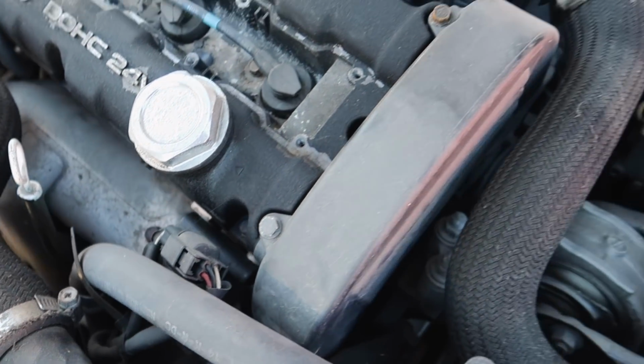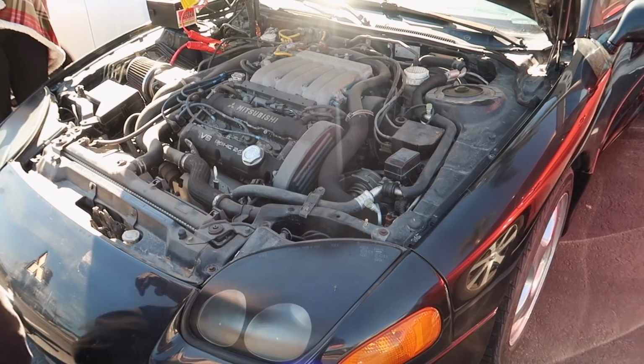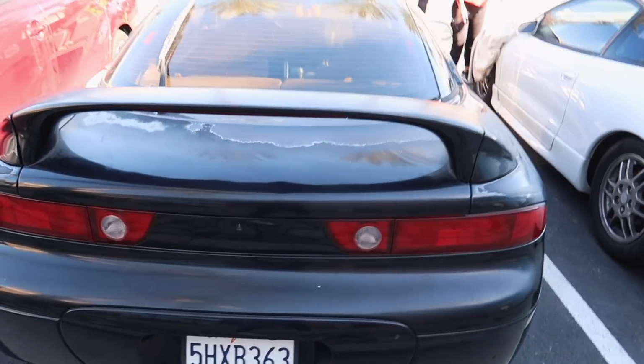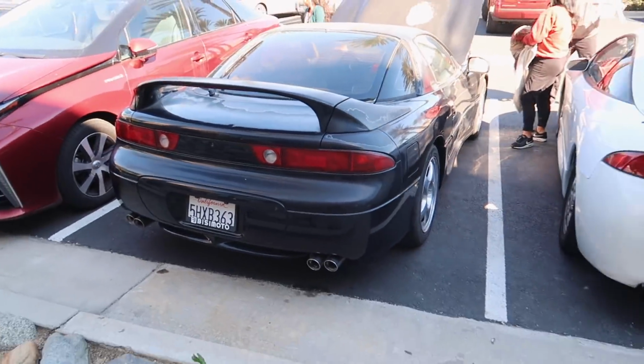Is there gas in this thing? Yes, it says quarter tank. Yeah, but it has been sitting for years. Alright, so we're gonna go ahead and push this thing to the back so we have more access to the tools and continue diagnosing it there.